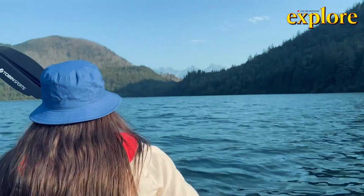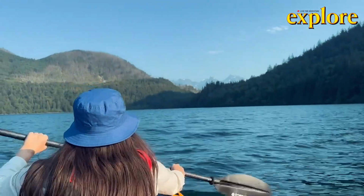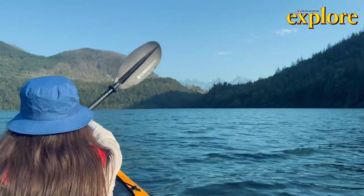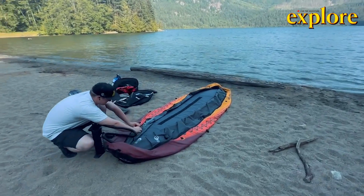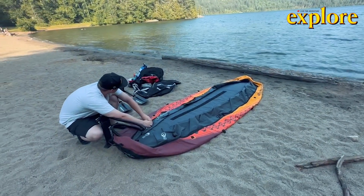Hey adventurers, we are going to walk you through, or should I say paddle you through, 3 different lakes in the Lower Mainland, British Columbia on our new inflatable kayak. So this is the Tobin Sports Wavebreak inflatable 2-person kayak set.